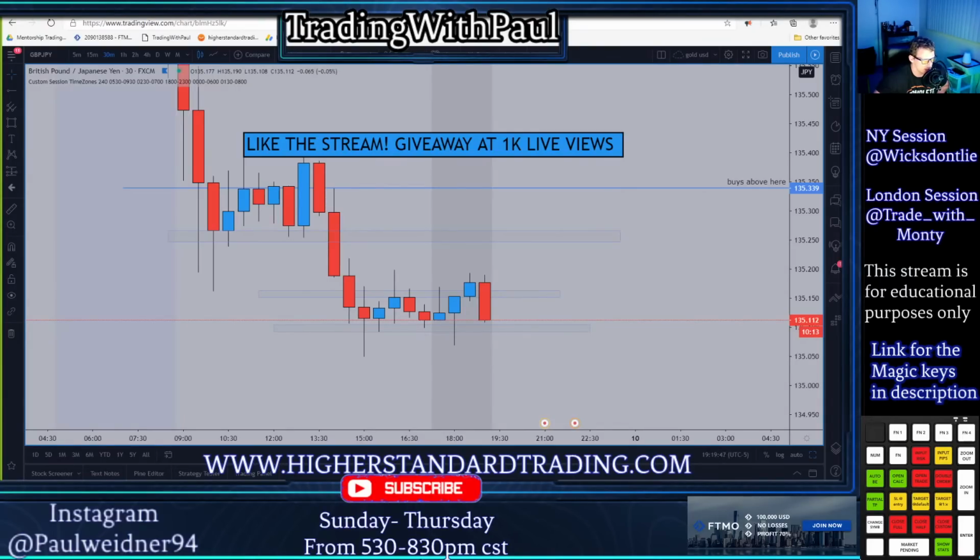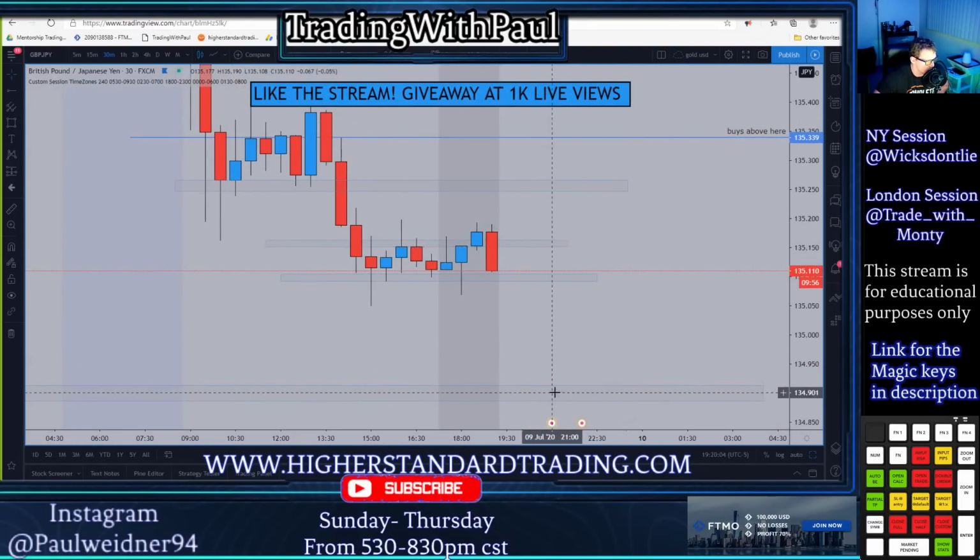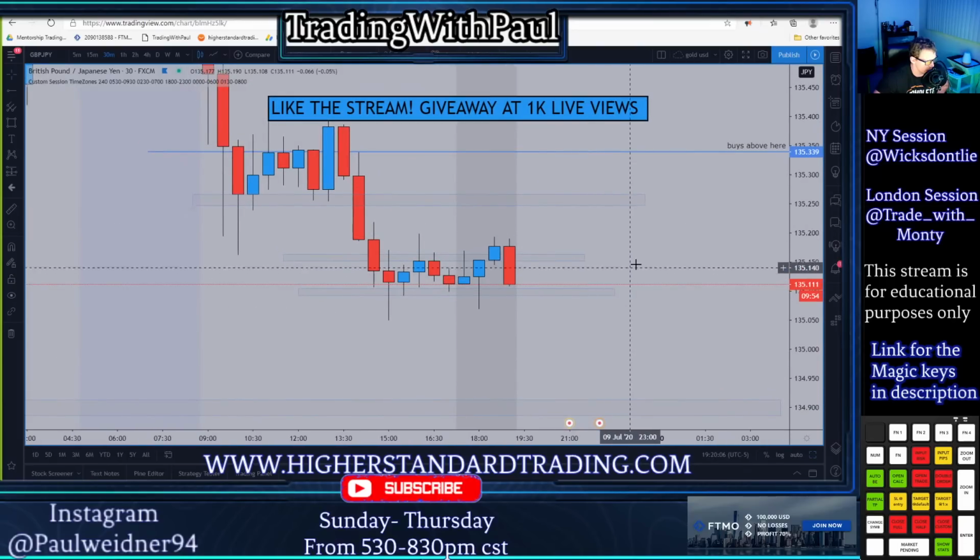My bias for today is on the 4-hour and how it's looking, as well as the daily. And I'm looking for sells once we break here. About a 10 pip stop. Pip target, maybe runner hits this next level down here, but first target will be right here if we can break that low.